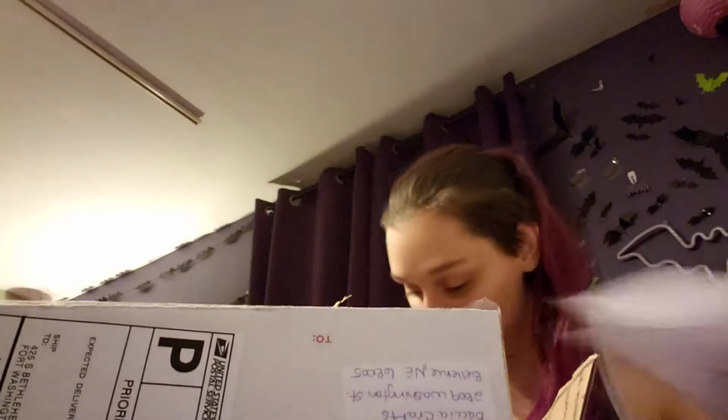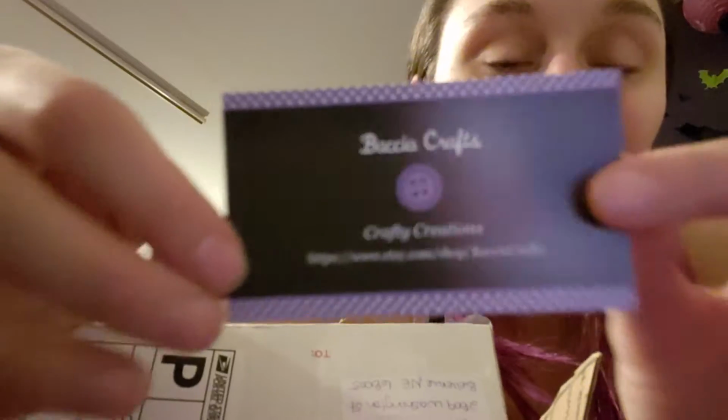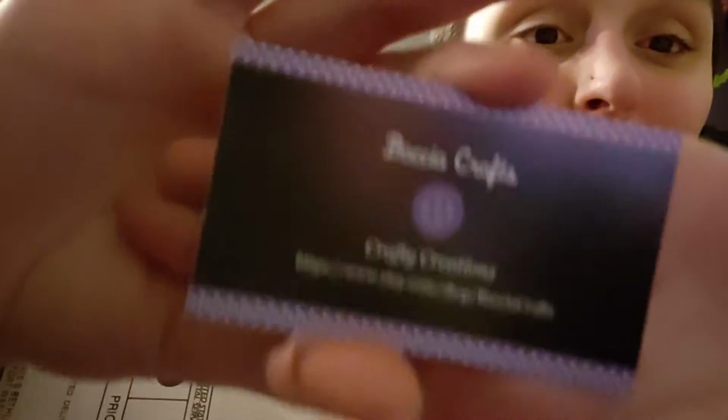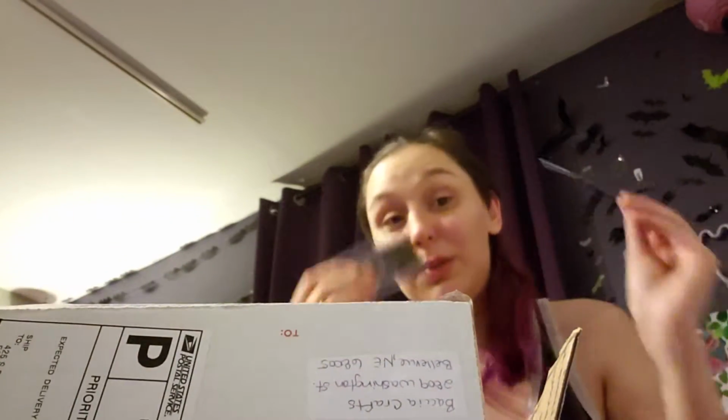And then this is the time note. It was in my receipt. And then if you want... why won't this focus? Sorry, I'm trying to get this to focus so you guys can see her card. It says Bianca Crafts, which is also Bianca Crafts on Etsy, and then it says the same thing, hobbyist, and her email. She actually sent me two, so I'm going to give one to my best friend or my mom. Let's take a quick peek. She put yellow. I'm a Hufflepuff, guys. This makes me happy.